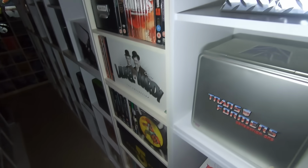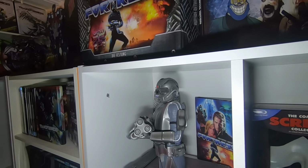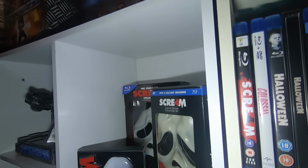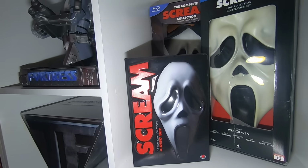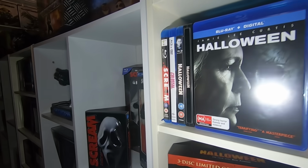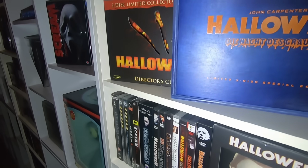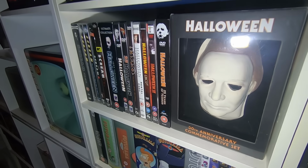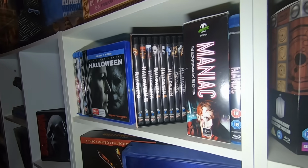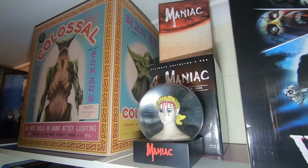And then we've got Fortress edition from Nameless Media, Colossal, a few Scream editions, one of my favourite movies from the 90s, so yeah, that was cool. And Halloween as well, absolutely brilliant movie, John Carpenter's original. Not a big fan of Rob Zombie's remakes, but yeah, the original, an absolute classic. And we've got cool Maniac edition there with a snow globe and a media book.